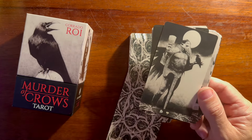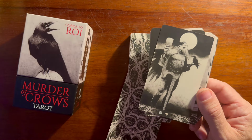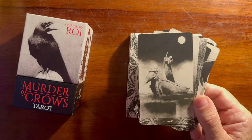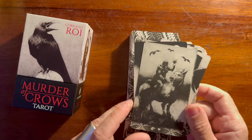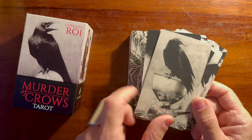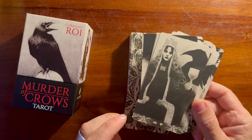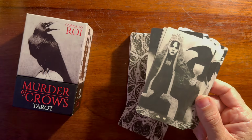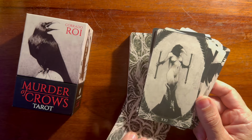No, I don't. I love crows, and that's one of the other reasons why I wanted to get this deck. But if anybody has this deck out there, which I'm thinking a lot of people have, I've read so many reviews about this deck, and I looked at so many videos of this deck, and people say that they just love this deck. I just don't. It didn't work for me at all.